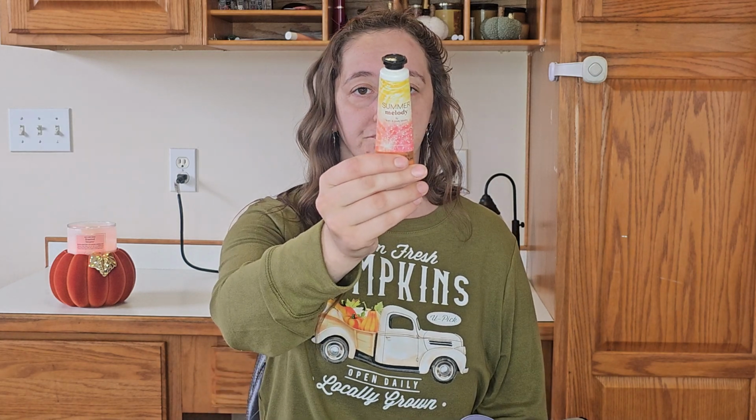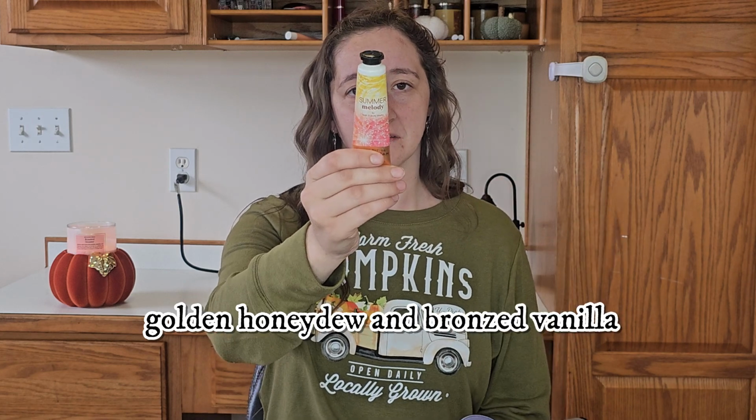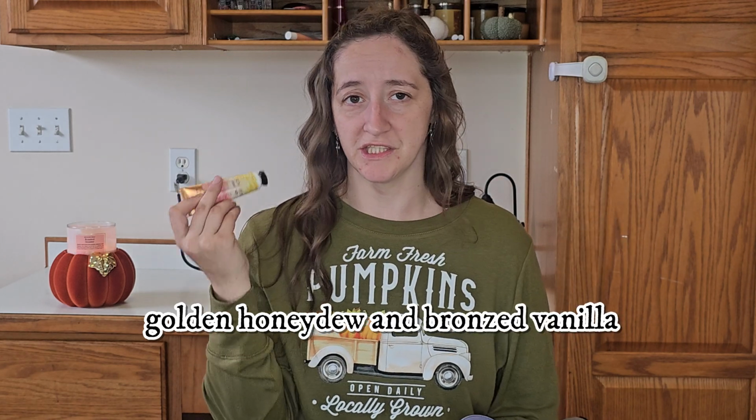The first thing that's not a fine fragrance mist that I'm getting rid of is this Summer Melody hand cream. The notes are on the screen because they're not on this packaging. This is from 2022. The scent is okay. It's not for me. Personally, it's not for me. So I'm just getting rid of that.